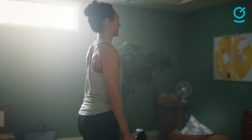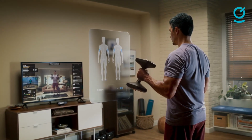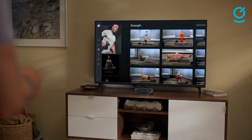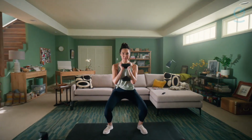Here you see a body activity graphic that highlights the muscles you have already trained that week, along with a carousel of suggested classes. Voice control is utilized for in-class control, while the provided remote allows you to navigate through the menus. Professional personal trainers, coupled by the Peloton Guide's intuitive interface, deliver an engaging workout experience.